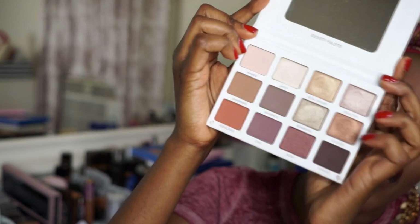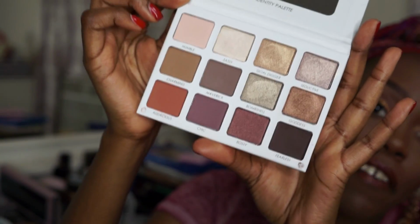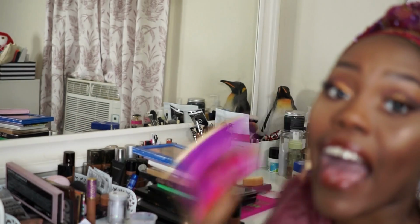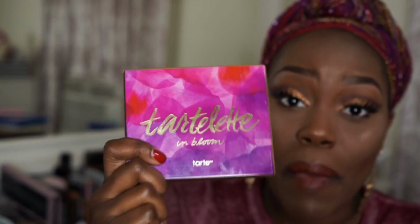The colors of this are beautiful and so pigmented. I really, really love this palette. And I have not deeply loved a palette this much. Actually, there's another palette I'm going to be talking about that I love just as much as this, but I feel like my holy grail has always been my Tarte In Bloom. I have not loved a palette as much as I loved this palette. This is my holy grail every single day. If I had to live on an island, which palette would I pick? It would be this one, but this is a close runner-up.